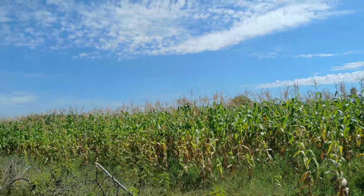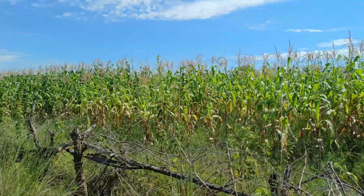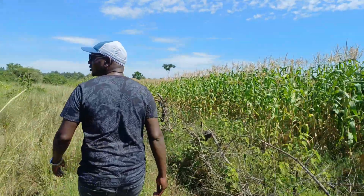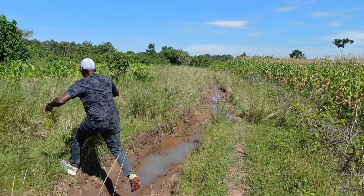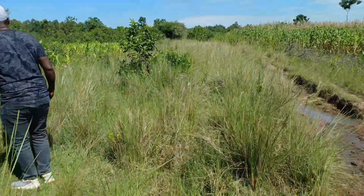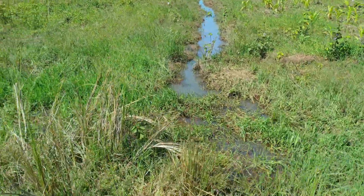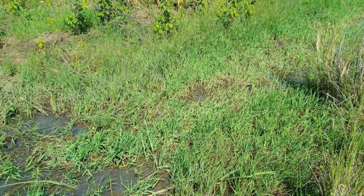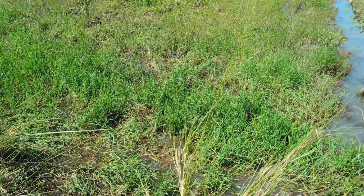The other guys that have leased land here, their maize is doing pretty okay. So let's hope ours, we planted a little bit later, but we'll show you how it looks. So we are still trying to find a way to access the land because everywhere is covered with water. Look at that. Everywhere is covered with water. These were the pathways before.